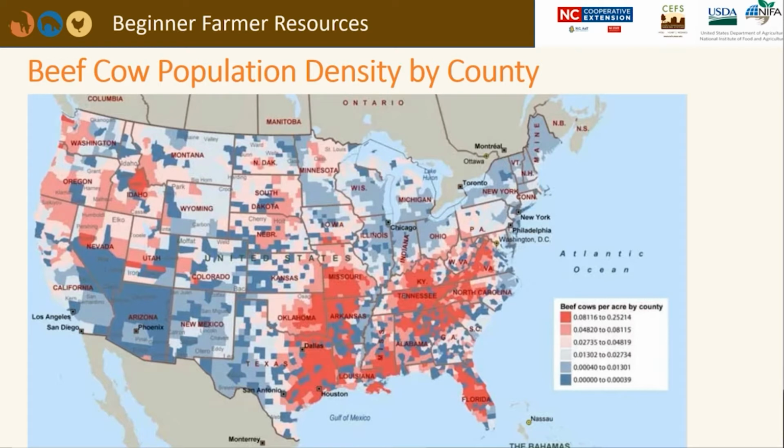So much different from what a lot of people think about the U.S. beef industry. Really, the cows are in the Southeast, and the reason for this is because it is the best place to grow forages and to efficiently raise those cows.